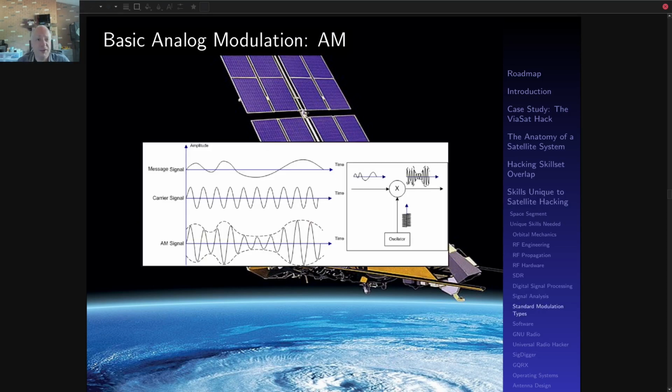There are 2 families of modulation techniques, analog modulation and digital modulation. The first analog modulation type that I want to discuss, shown here, is amplitude modulation. The top waveform in the picture is the baseband. Second waveform is a carrier wave, and the third shows the carrier wave being amplitude modulated by the baseband.